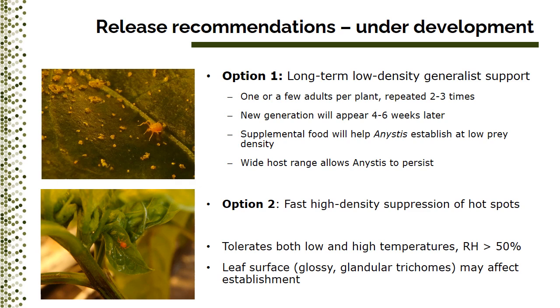After a single release, a new generation will start emerging 4 to 6 weeks later. The use of supplemental food such as Ephestia eggs, Artemia cysts, or even cucumeris mites will help the predator establish the population. The wide host range of Anystis will allow it to persist in the crop. The second option is fast suppression of hot spots by releasing Anystis at a higher density.